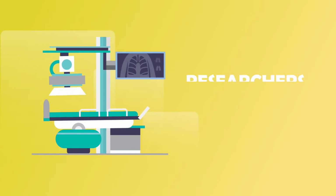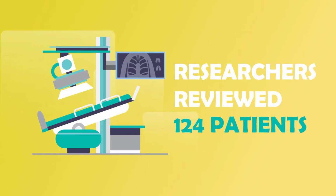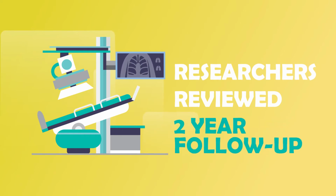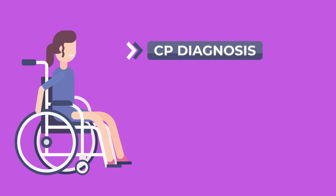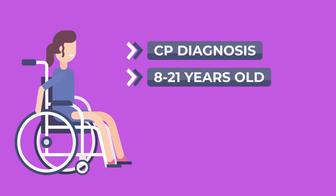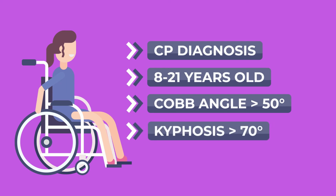In this study, researchers reviewed 124 patients with varying curve sizes with a minimum of 2 years of postoperative follow-up. To be included in the prospective study, patients had to have a CP diagnosis with total body involvement, be between 8 and 21 years old, with a sitting Cobb angle of over 50 degrees, or kyphosis of over 70 degrees, who underwent a spinal fusion.